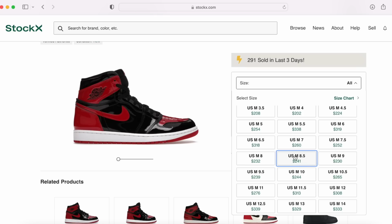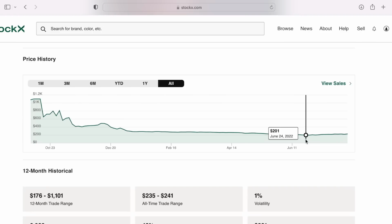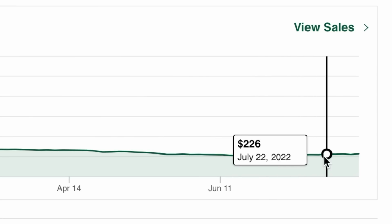Another shoe I mentioned in my past video, like 4 months ago, was this patent bred Jordan 1. I don't know if you guys all watched that video, but we all remember when this shoe was literally 200. Let's click right here, 8.5. It went all the way from 300 all the way down to 200 right there. It's at 200. Now as we can see, we have a $30 rise in price.